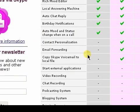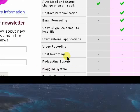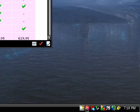If you get the Pro account, you can get video recording and chat recording. I can actually log the chats, which is really useful for meetings. Video recording's cool. I haven't used it yet, but I tried it once as a test and it worked pretty well. There's also a podcasting system. I'm going to try and integrate this along with the blogging system, which allows you to integrate it with your RSS feed on your blog, and as soon as that happens it'll publish it out. But I like to edit my podcast, obviously.